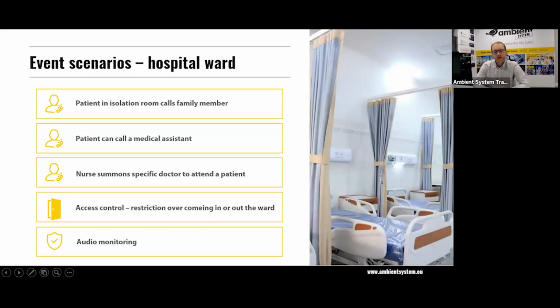Well, we can imagine a few scenarios in which these intercoms will be very useful. The first one is inside the hospital ward, something that I already mentioned before. So imagine that the patient is in an isolation room and needs to contact his family. This family can be in the facility, but it's also possible to support communication outside the facility without any problem.